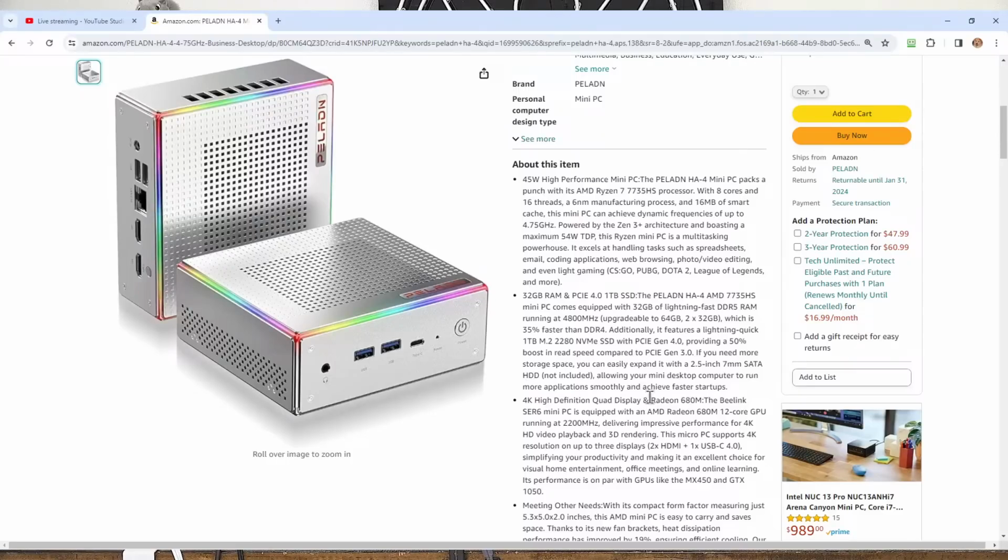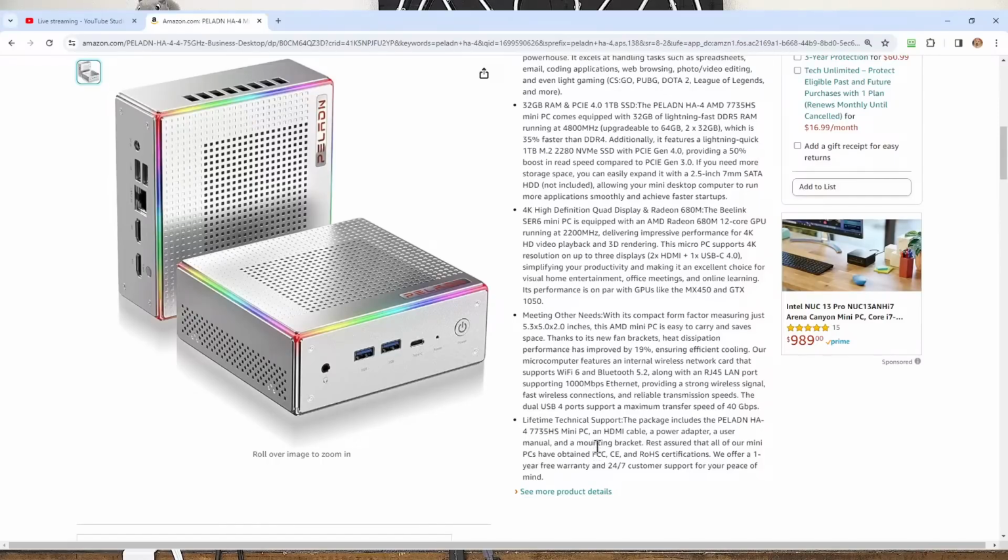Let's not forget the Radeon 680M. It's a 12-core GPU running at 2200 megahertz. And this is great for 3D rendering, video playback, video editing. It supports 4K resolution on up to 3 displays, 2 through HDMI and 1 through USB Type-C 4.0. It says it's on par with the MX450 and the GTX 1050 in performance. So for 1080 gaming, that would likely be ideal. It is just 5.3 inches by 5 inches by 2 inches tall. Easy to move around if you want to, very portable.